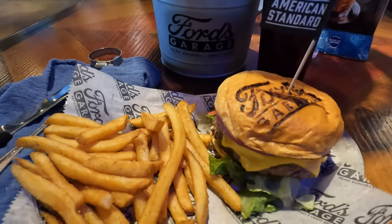Time to dig in. Hey, have a bite of this. Very good. You can tell from the first bite that it's very good. Okay. Very juicy burger. A little texture. Very good. Excellent burger, highly recommend Ford's Garage in Hamlin.